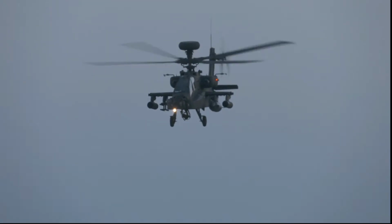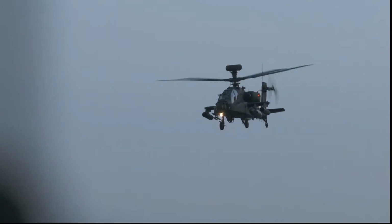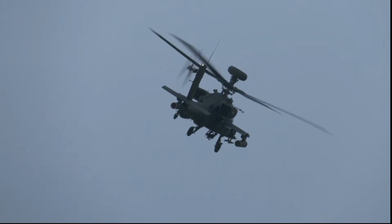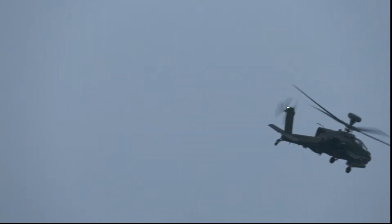653, 662, 663, 66, and the 4 Regiment. 4 Regiment is 656, 664. Okay, that's cool. And Middle Wallop is a school of Army Aviation.